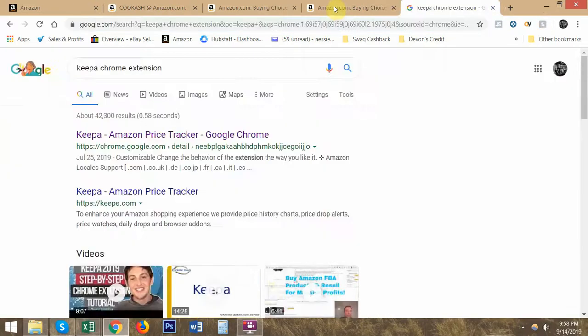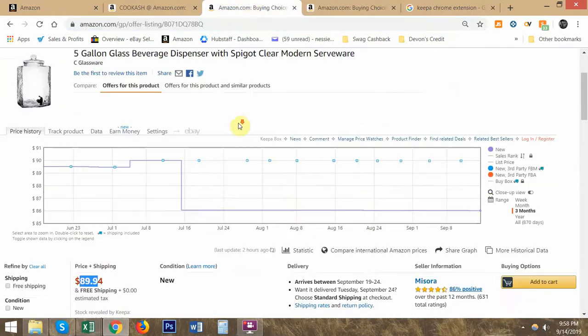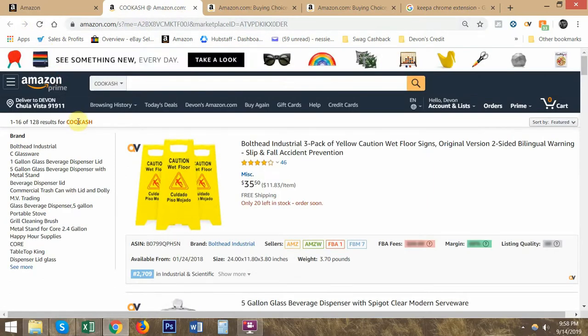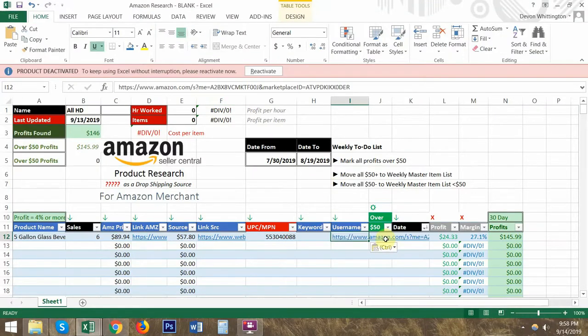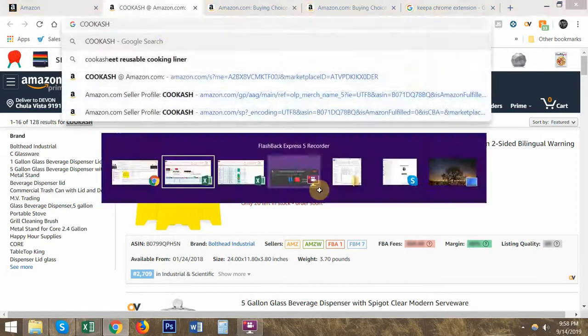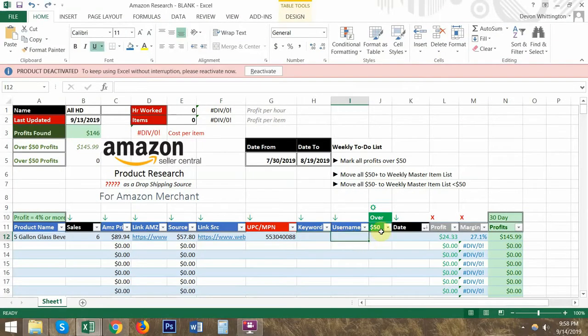Instead of the username, what we're going to do is we're going to actually be including a link to their store. So right here. Actually, we don't need that anymore. We can actually put the username here just for documentation purposes in the future. There we are. Over 50 is still pretty important, but not that important to document. And then of course, it is important to put the date that you've done your research right there. And then you're finished with one listing.